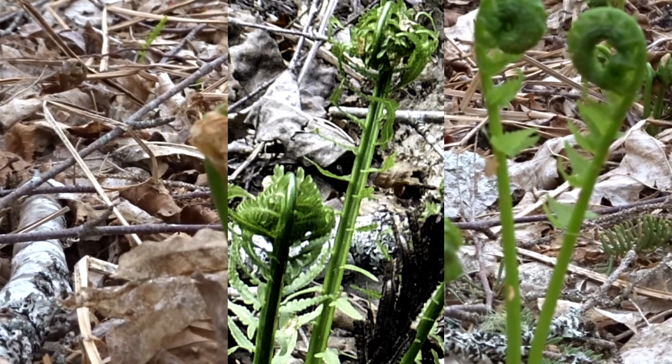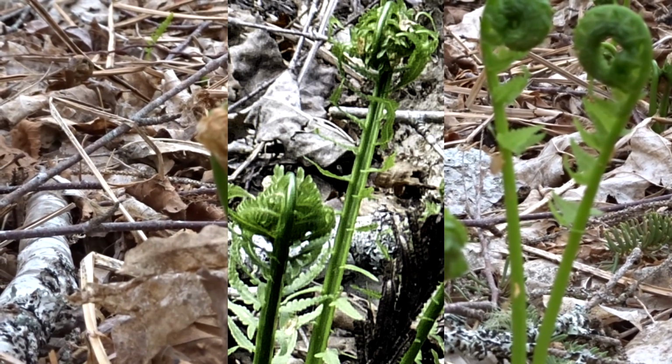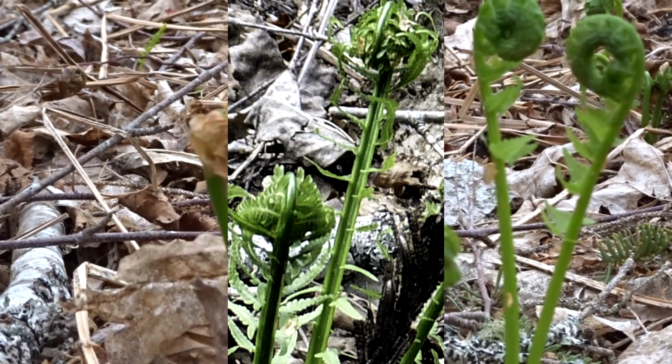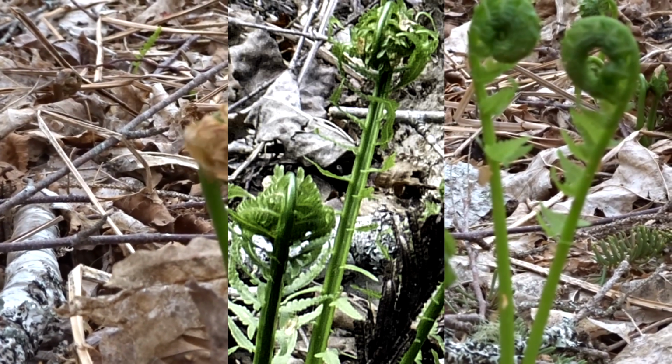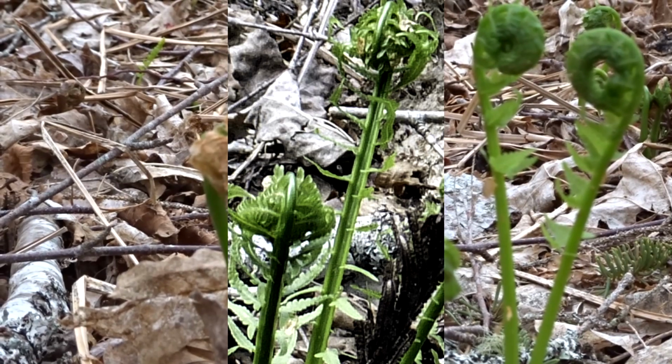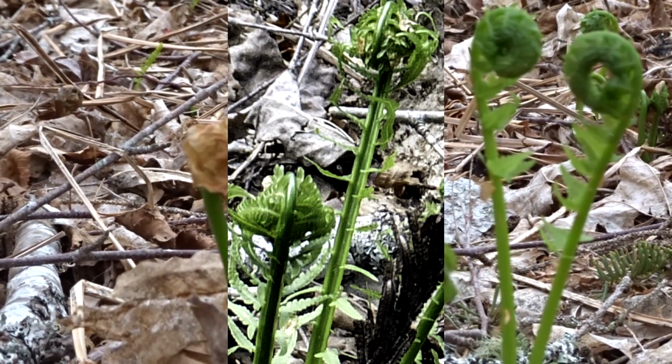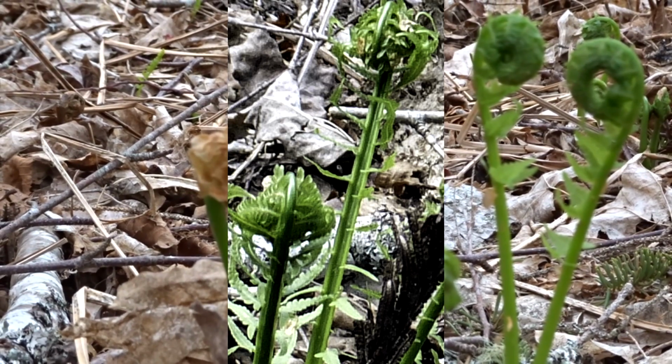Perhaps the most telling identifying trait of the ostrich fern is the deep channel that develops on the inside of the fern. Some ferns don't have channels at all, just a flat area on the inside of the stem. Other ferns have shallow channels, but on the ostrich fern, the channel is well pronounced and deep.